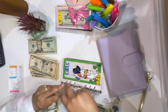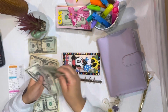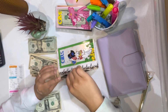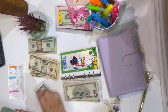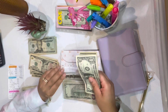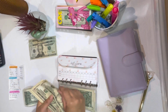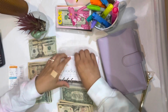Okay, so now we have 20, 40, 45, 50. Okay. Gifts is getting 5. 1, 2, 3, 4, 5. So self-care is getting $40. 1, 2, 3, 4. And I have a laser hair removal appointment coming up, so I really need to stuff this envelope.